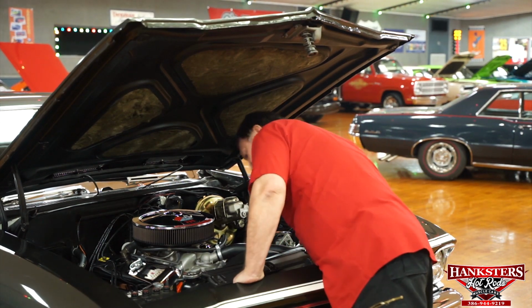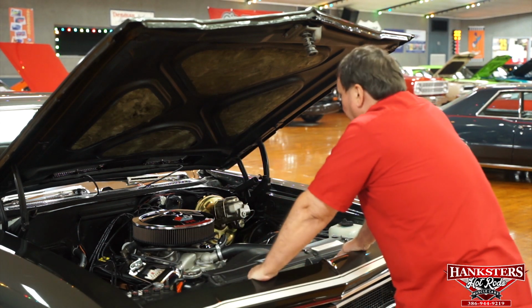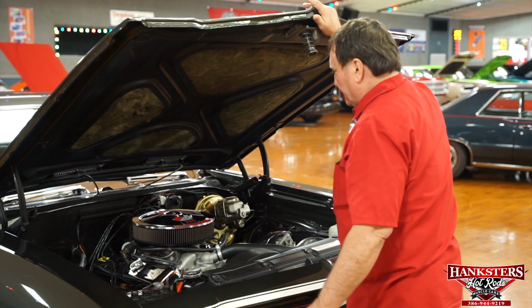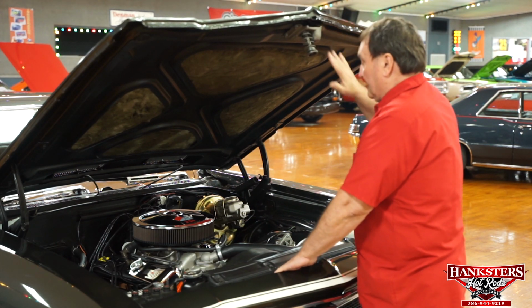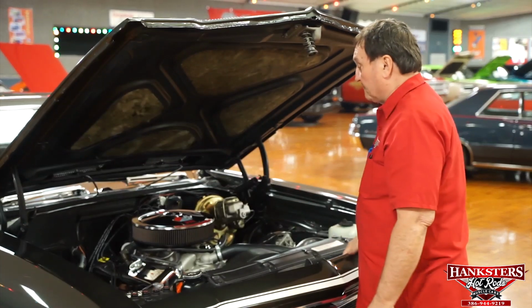Geez, I can't think of anything. Everything on this vehicle is just as nice as can be. The original equipment horn, sound deadener underneath the hood, flat black under the hood the way it's supposed to be. Fantastic, fantastic engine compartment. As correct a 396, 375 EG motor that you will ever find in a vehicle.